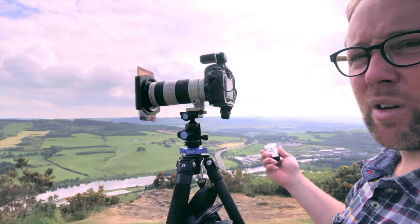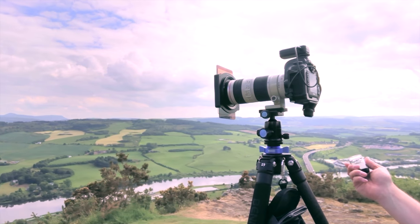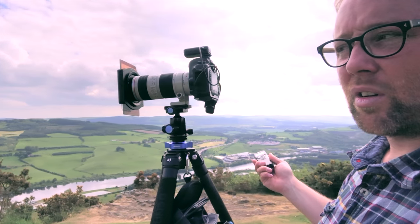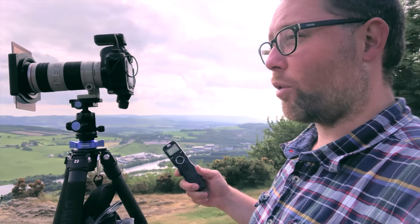Where are we now? From the bridge all the way around. I'm going the wrong way. Got a nice time lapse anyway.